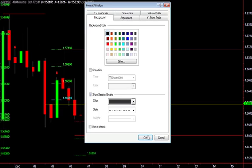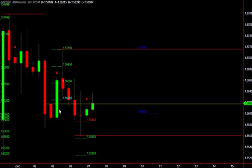T1, T2, stop was moved to entry, which was 56.25. Whoops, that keeps happening. Price then came back off and just triggered the stop loss and got me out of that trade, shut me out. So it was just the first two targets on that trade.